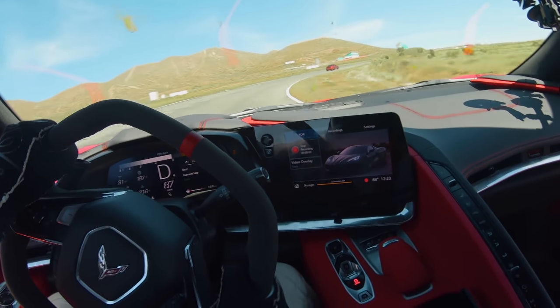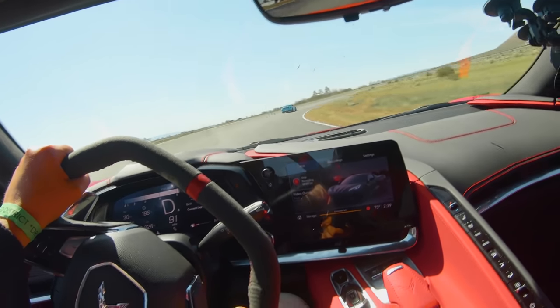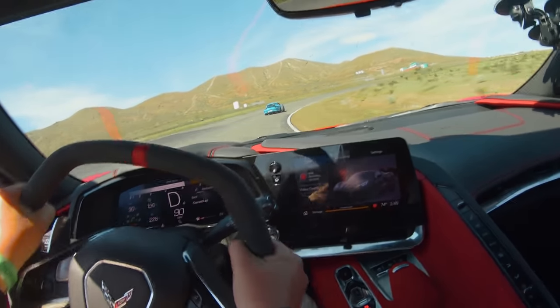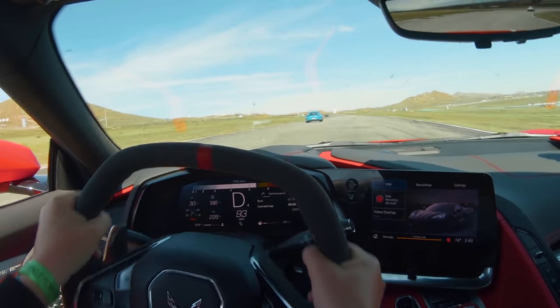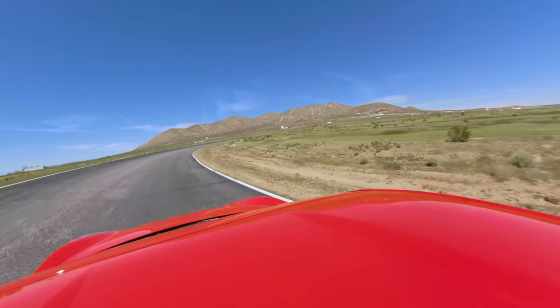Originally, I was starting out at roughly mid-80s through this corner, and after each lap, my confidence just kept rapidly climbing. Next thing I knew, I'm holding 90-plus miles an hour through turn two. That is phenomenal. I'm not kidding. 90-plus miles an hour with this car for having PS4 tires. Without a doubt, the C8 Corvette corners harder and faster than the base model GT500, from my experience at least.